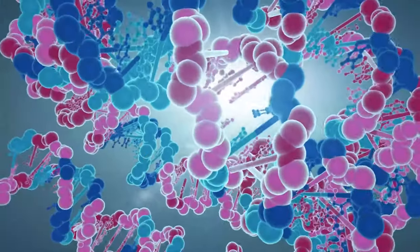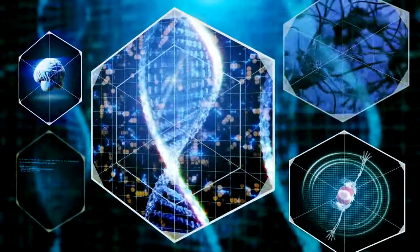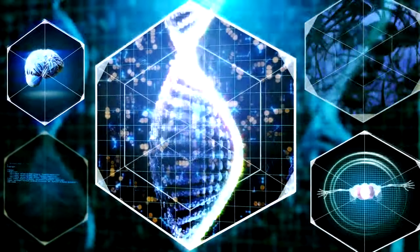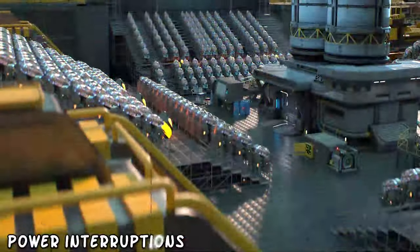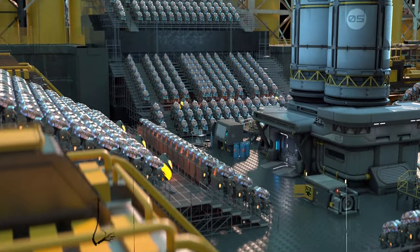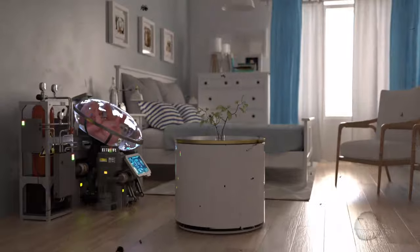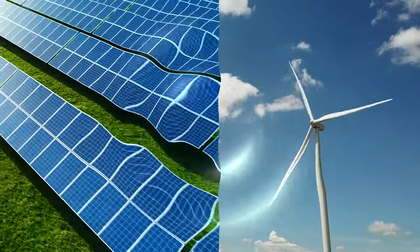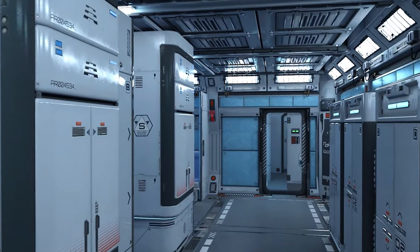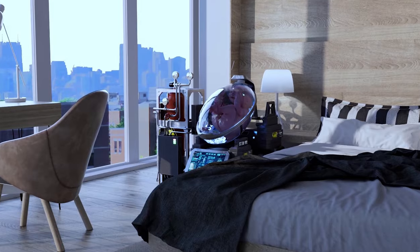For complete transparency, their post-delivery free DNA paternity test allows you to confirm your baby's genetic identity, providing reassurance before heading home. Concerns about power interruptions and environmental impact are alleviated by EctoLife's commitment to highly efficient, clean, and renewable energy sources, including solar and wind power. The advanced pods operate with minimal energy requirements, facilitating a smooth journey for your baby to reach full term without complications.